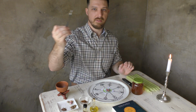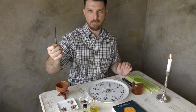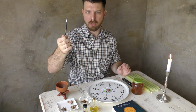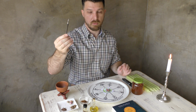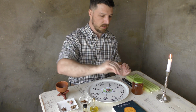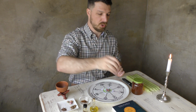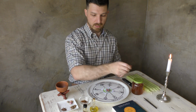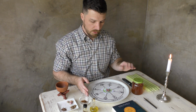Something to engrave the candle, the main candle with. I use an engraving pen. This is, I think it's called a burin, and you can get this at an art shop. Some people use nails, some people use pins. I like an engraving pen because it's easier to work with. You can consecrate it and use it for your magical work. And of course you can engrave metal with this too, which is very handy in a Solomonic context. So I think that's it for the ingredients. Now we're ready to begin the work.